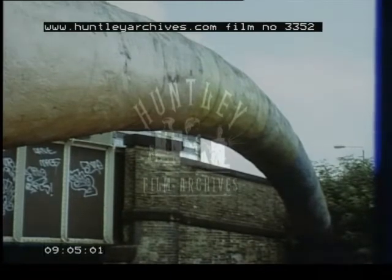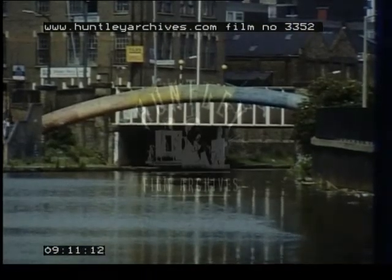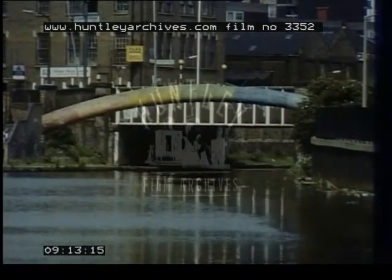A sewer crosses the canal and a painter was asked to paint it the colours of the rainbow. Fortunately, he placed the colours in blocks instead of as a rainbow arching over the canal.